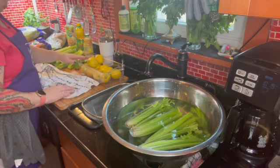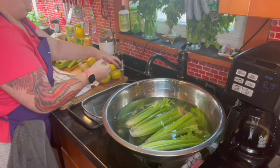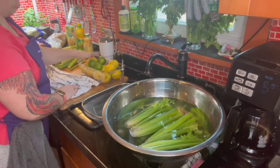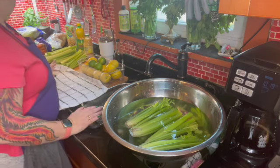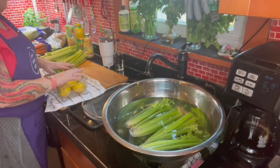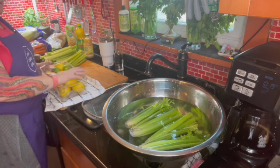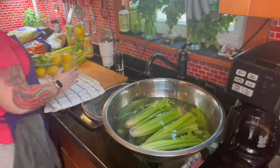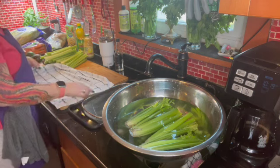Do you guys like to drink lemon water? I do. I love lemon water. Wait till summer when my herbs are in, like all of my mint. I like to make all different kinds of water infusions, like with cucumber and mint and lemon or lime or all of the above, sometimes berries. Good stuff, good stuff.